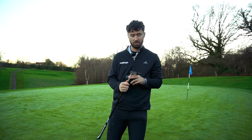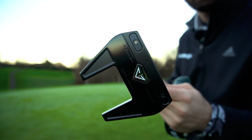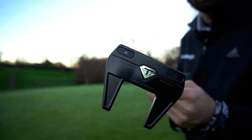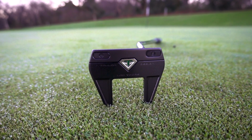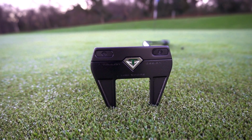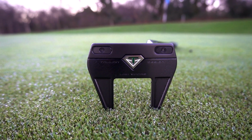I've got the Las Vegas with me today. I'll just show a little lovely shot of it here for you if it wants to focus. Look at that thing there. That is so nice. And it comes jam-packed with a lot of new technology. The Odyssey Toulon family is widely known for this midnight black finish that has been tested and proven on tour, and it shows the sheer craftsmanship that Odyssey do to create these types of putters.